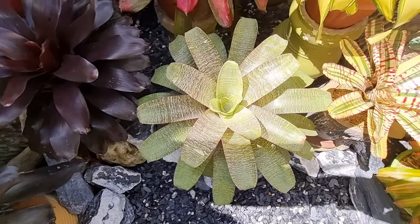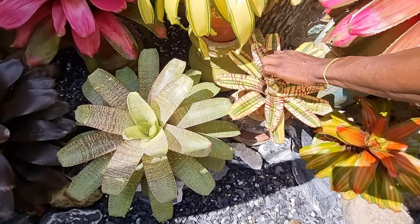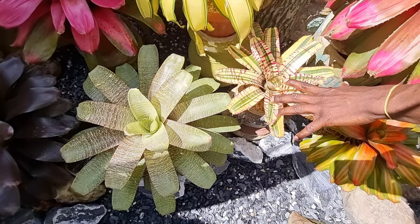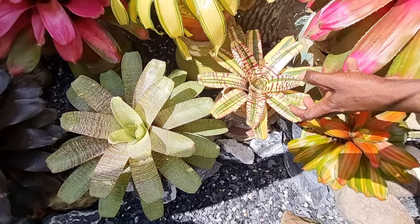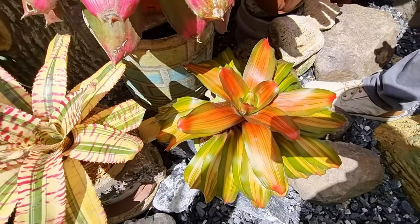This one has a lot of elbow in it. Usually the elbow would be a bit more thin on the sides. Some people like this look, some people may not, but this one has a lot of elbow in it. So it has a white kind of color in it.